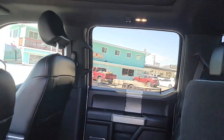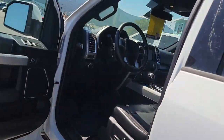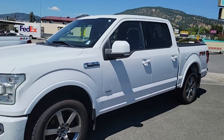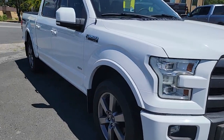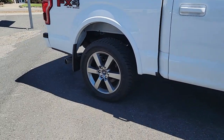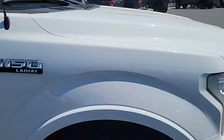Probably should have opened it for you, but in the interest of making it quick, here is the beautiful 2015 Ford F-150 Lariat. Let's go around to the other side so I can give you an idea. There's your integrated fog lights. Over here you have integrated mud flaps. Very beautiful truck, as well as the step side and the tailgate with the handle.